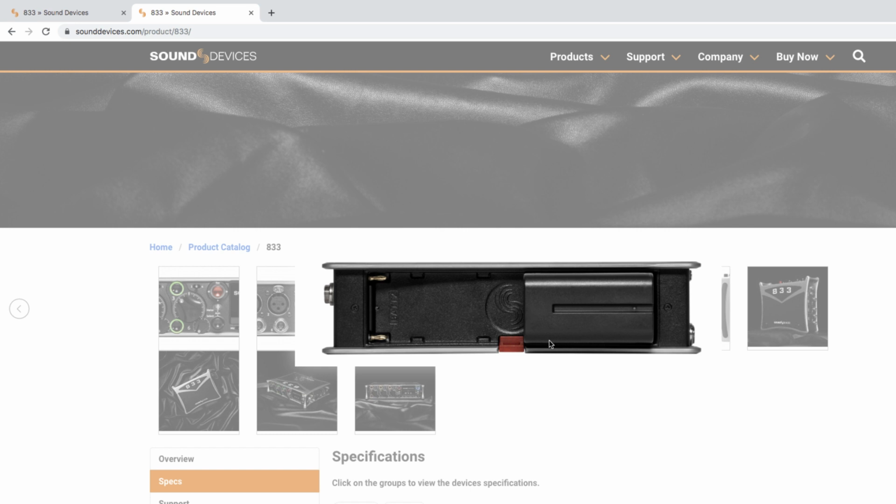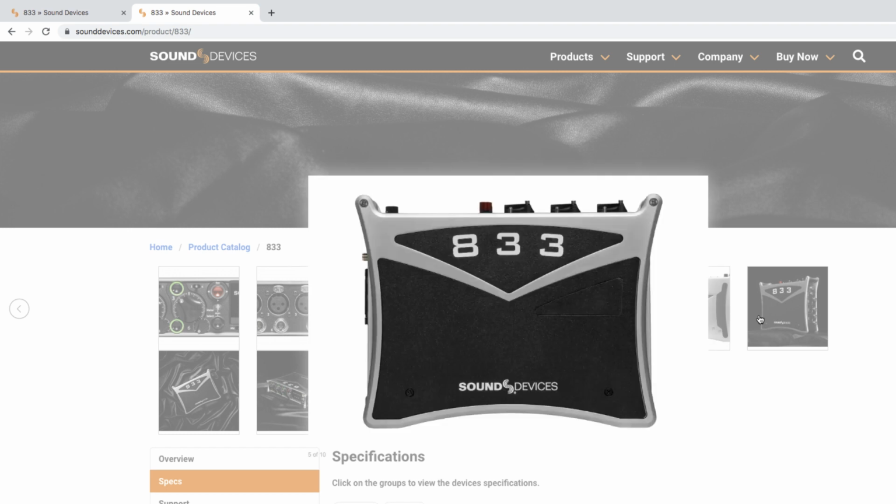You have your Sony L mount in the back, which also can be charged. And now, I think it's hard to see here, but I'm going to actually use the arrow and circle around it. You guys see this little panel here? I wonder what that's for. So I was hoping to see it here in the center. And let me go back to the stream here.